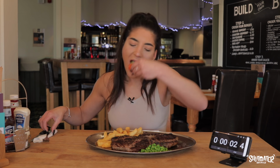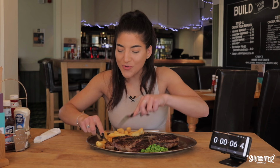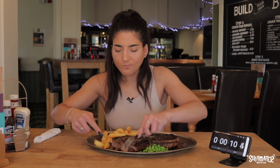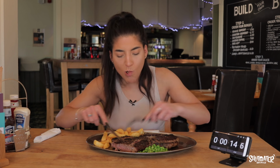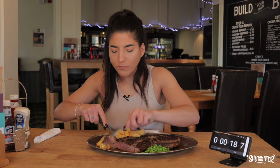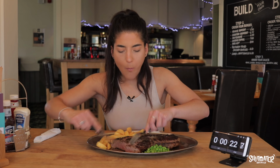I'm nervous. Let's go. This is huge. Perfectly cooked. And it was perfectly cooked because that is how I like my steak, medium rare, and when it comes out just right, it is everything.